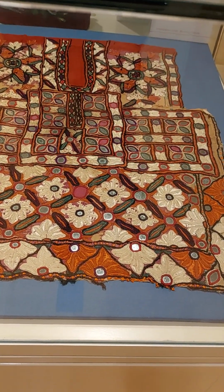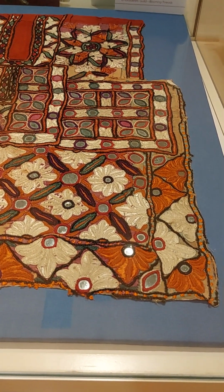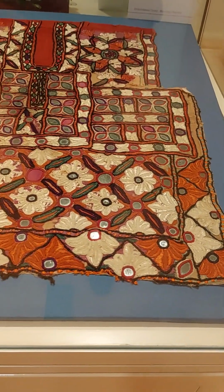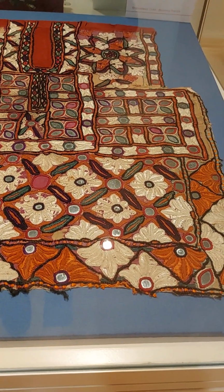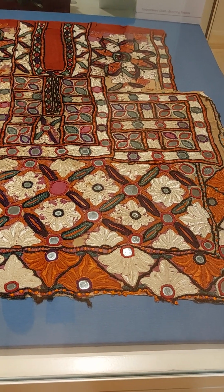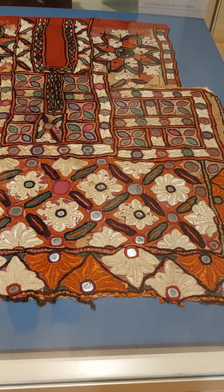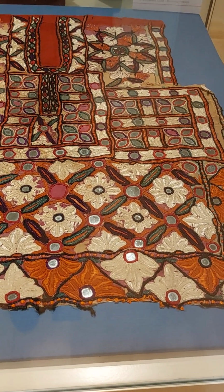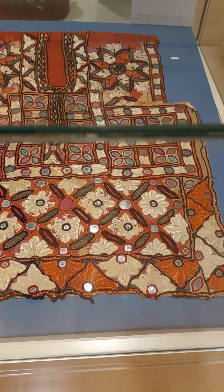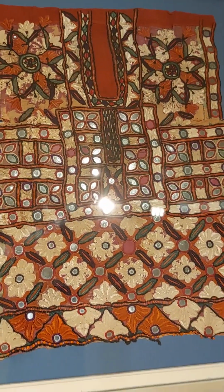And I also like the technique that's been used here, because these mirrors have not been glued to the surface, and they haven't got holes in them that is holding them with thread. It's actually the stitchwork that is creating a kind of pocket for the mirror that is holding them in place. So it's a very clever technique that, again, is an example, I think, of the marrying of function and decoration.